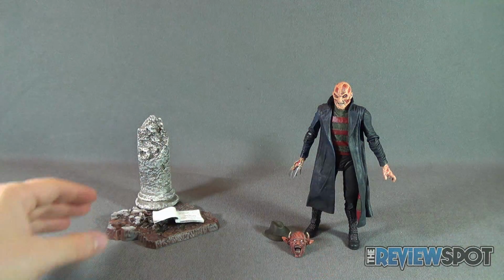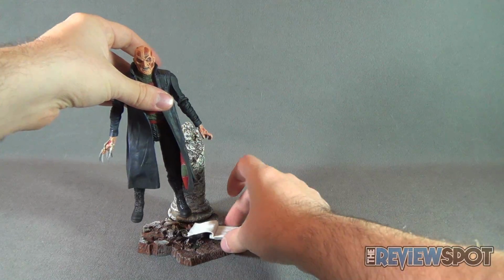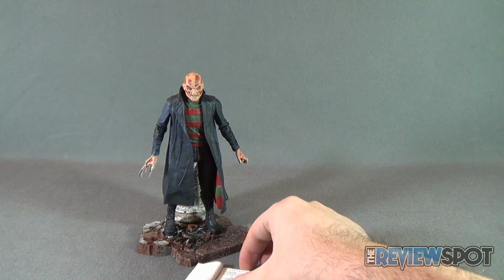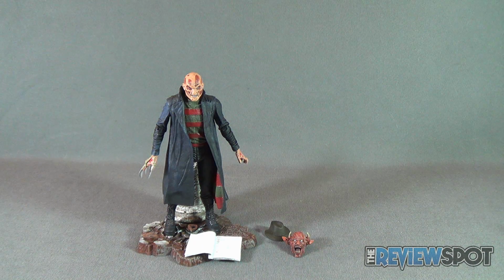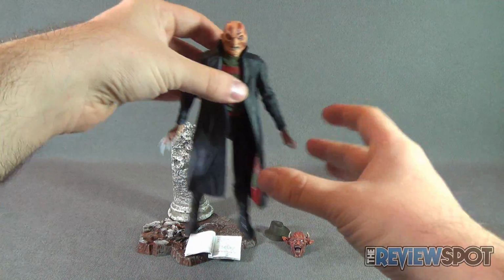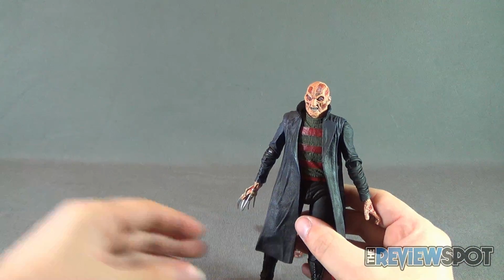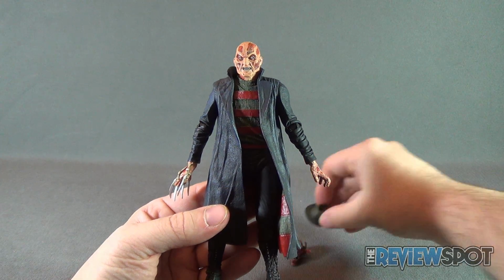Okay, so a lot of this is cool, and again, I might ultimately just display the Ultimate Freddy on that stand, and put the script in front of it. That's probably a good way I'm going to display the figure. But let's touch base on the things that came with this figure. We'll put all that stuff to the side. Accessories that came included with this Ultimate Freddy.